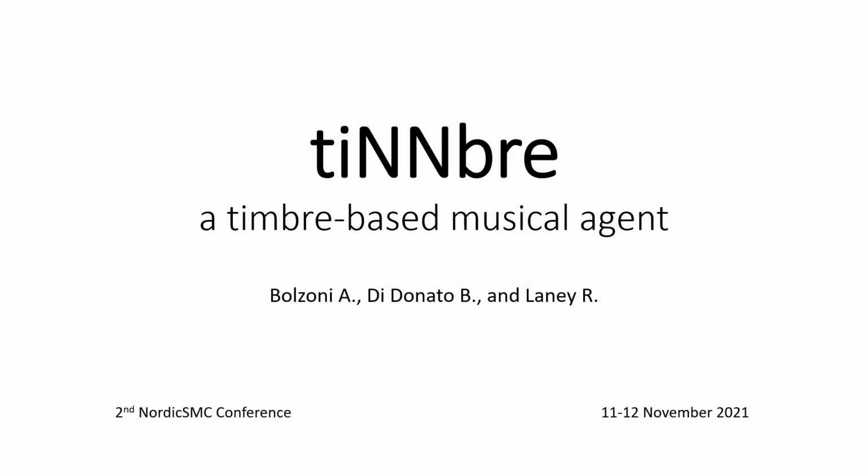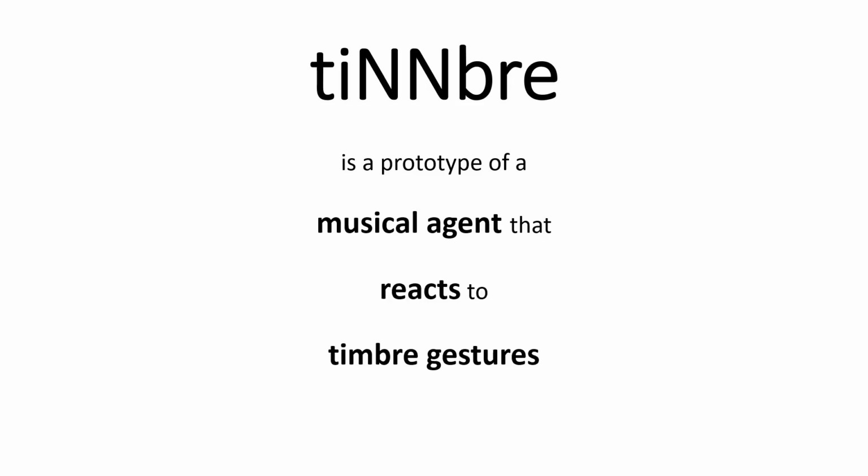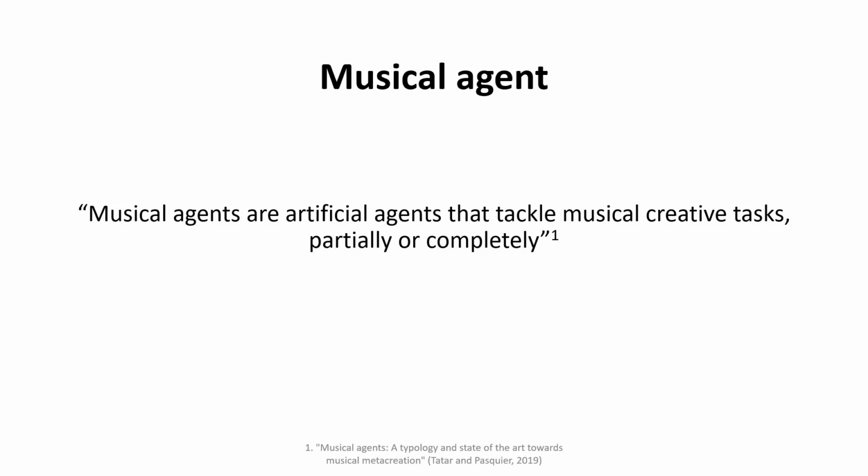Hello everyone, my name is Andrea Bolzoni and I present the paper Timbre, a timbre-based musical agent I wrote with Valentino Di Donato and Robin Laini. Timbre is a prototype of a musical agent that reacts to timbre gestures. We take the definition of musical agent from Tatar and Pasquier. Musical agents are artificial agents that tackle musical creative tasks, partially or completely.